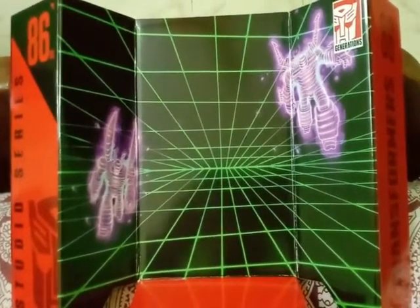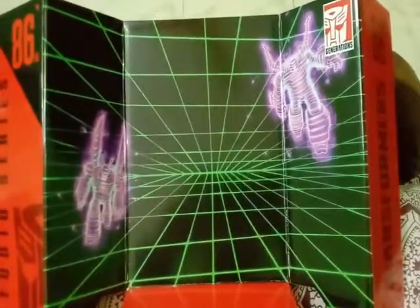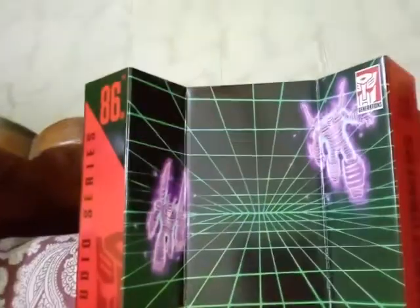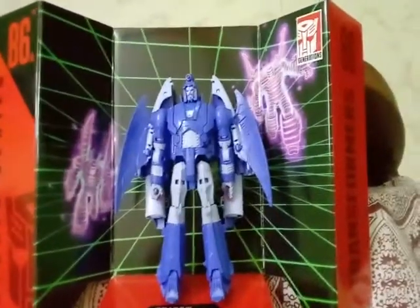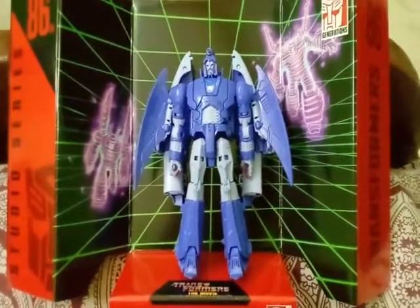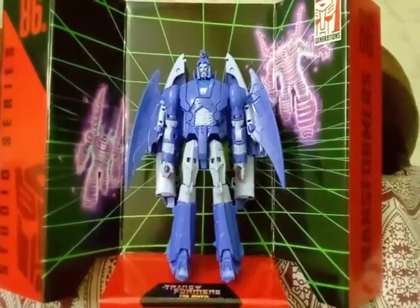I believe we're going to get the remolded, repainted version of this figure as the Sweeps. I'm really hoping so. You can just put the figure right there, that's where Thundercracker was. And this is how you can recreate that scene of Unicron reformatting Thundercracker into Scourge, and Shrapnel and Kickback into Sweeps.